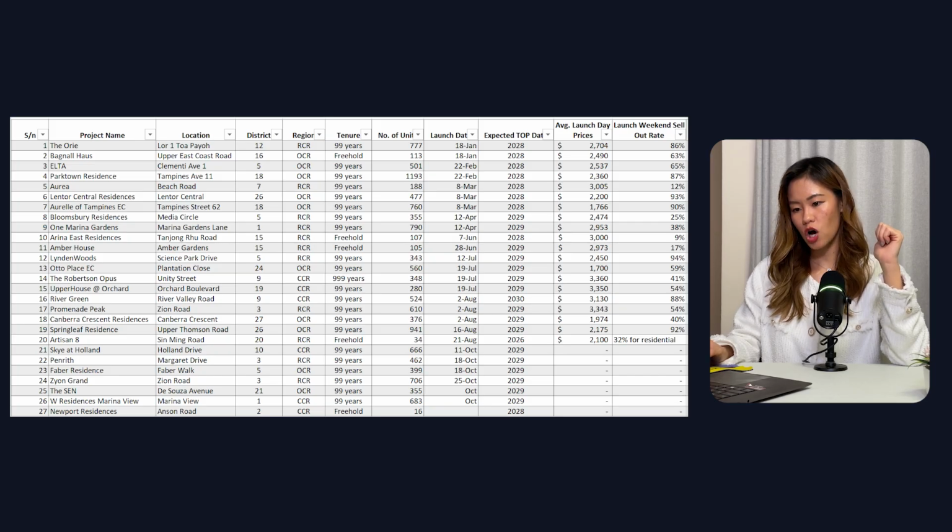In fact, the top OCR raved projects included Alta, which is in Clementi in District 5. You can see 501 units. They were released on 22nd of February. TOP slated for 2028. Average prices on launch day, $2,537 per square foot, 65% reception. Because it's also 1 km to Payton Primary School, which is a good primary school a lot of people are seeking.